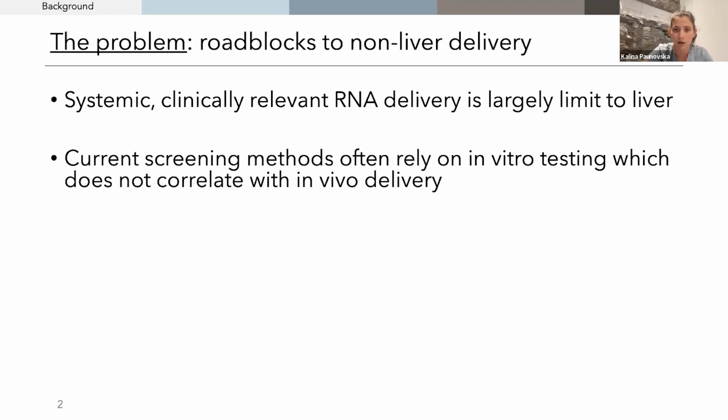Part of the reason why it's so hard to go outside of the liver is that a lot of the screening methods that are currently out there often rely heavily on in vitro testing, which our lab found, at least in the case of biodistribution, does not correlate with in vivo delivery. So if you're trying to screen for a lipid nanoparticle that delivers to lung endothelial cells, the most efficient way to do that is to look for delivery directly in lung endothelial cells in the animal model that is most predictive.